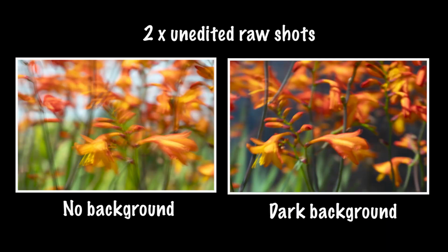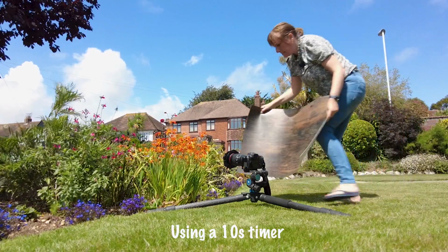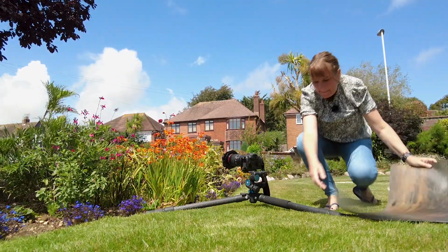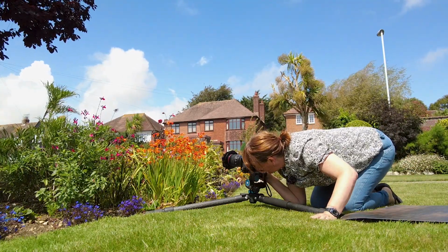Now on the right, the dark background actually simplifies the scene and draws the eye into what you want to be looking at, which is the flowers in this case. Yes, okay, I bought myself a final background. However, if I'm honest, a dark piece of card would have worked just as well. This was my general workflow for the next 30 minutes. Good gracious, forgive the inelegance you're about to see here.